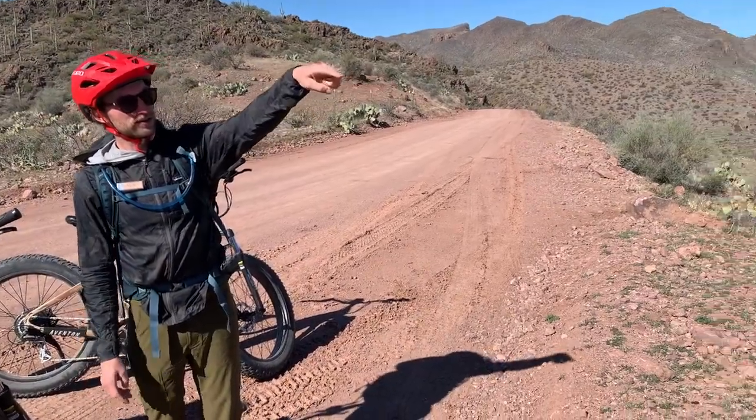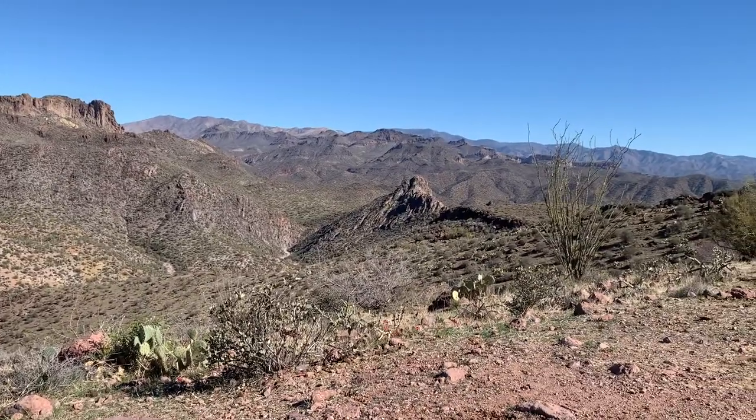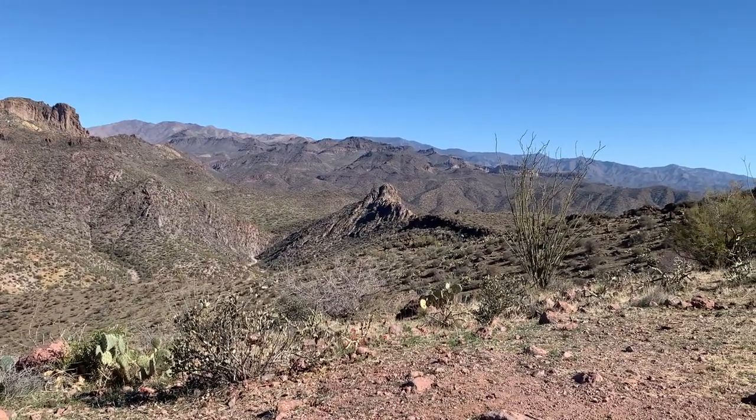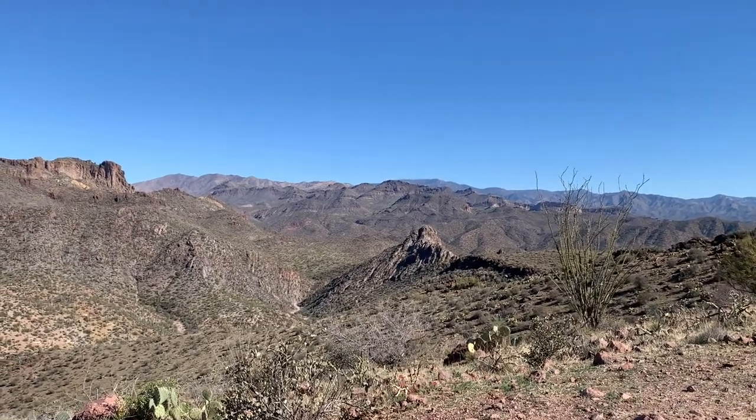That line there is Crown King. So Crown King is up on that rocky ridge, which was one of the most successful gold mines in this area.